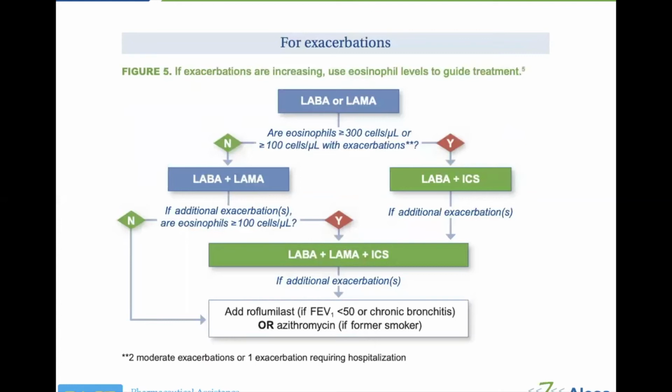So this is an algorithm for exacerbations. If exacerbations are increasing, you want to use the eosinophil levels to guide your treatment. If you're starting out with a LABA or a LAMA, you want to look at your eosinophils that are greater than 300 cells per microliter, or greater than 100 cells per microliter with exacerbations. Going down the algorithm, if it's yes, you have the LABA plus the ICS. If you have additional exacerbations, you would go to the LABA, the LAMA, and the ICS. And if there are additional exacerbations, you would add roflumilast or azithromycin.